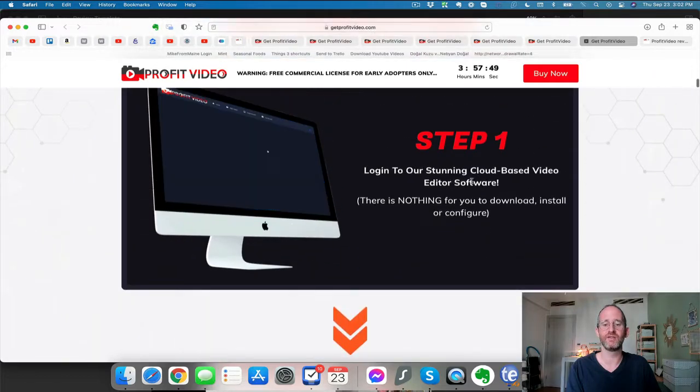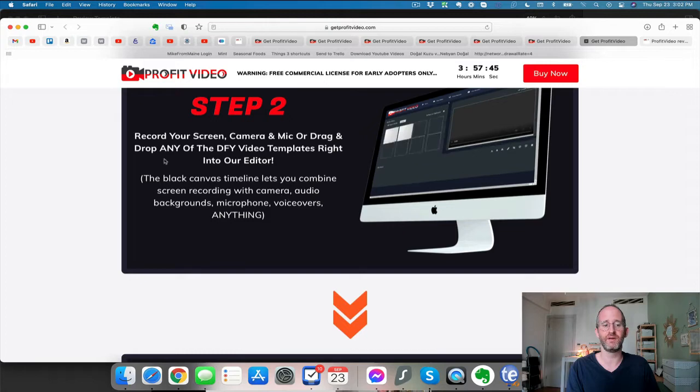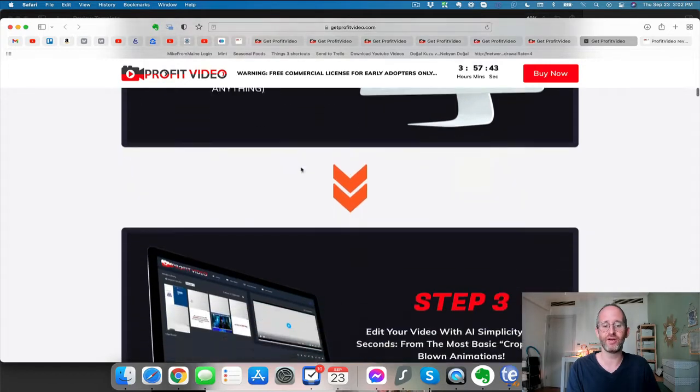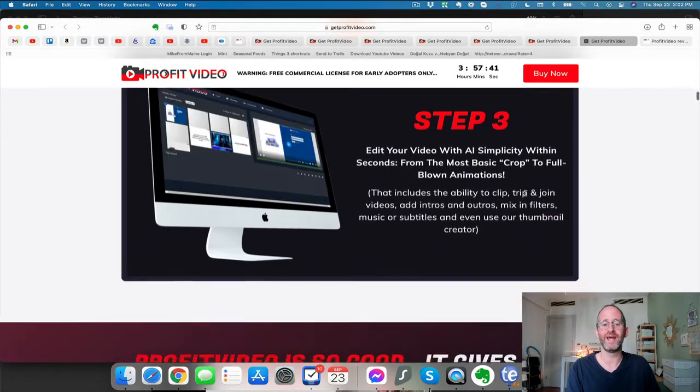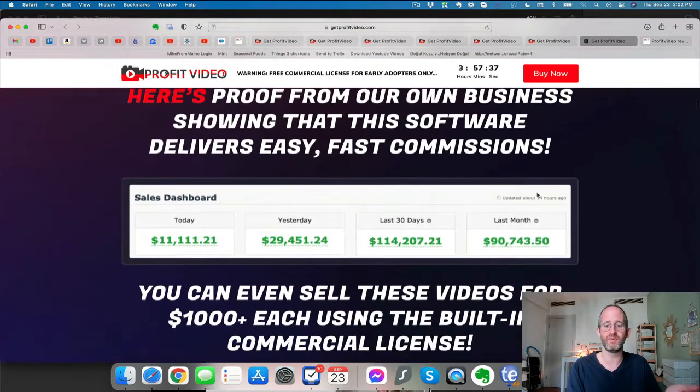Step 1, you just log into the software. Step 2, you record your screen, camera, or mic, drag and drop any of the done-for-you video templates right into your editor. And then step 3, you can edit it and then create your video using this. You can upload it to YouTube, upload it to Vimeo.